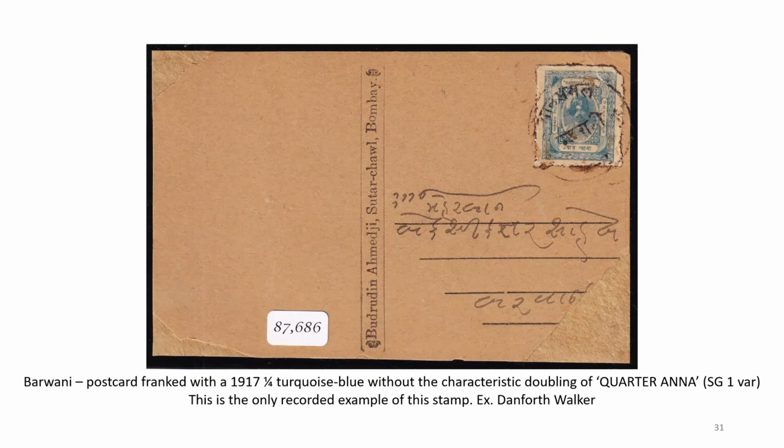This happens to be the very first stamp of Barwani. And this is the only recorded example of the stamp without the characteristic. The first stamp, SG1, has a characteristic doubling of the printing. This does not, which makes it a variation of the very first stamp of Barwani.